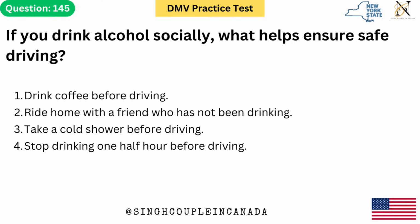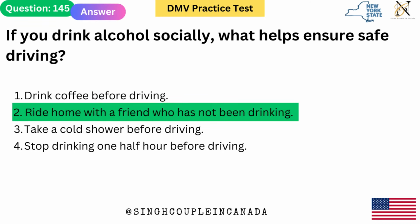Question number 145. If you drink alcohol socially, what helps ensure safe driving? 1. Drink coffee before driving. 2. Ride home with a friend who has not been drinking. 3. Take a cold shower before driving. 4. Stop drinking 1/2 hour before driving. The answer is 2. Ride home with a friend who has not been drinking.